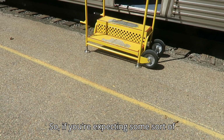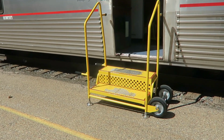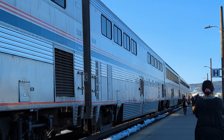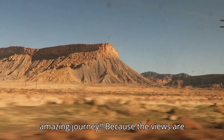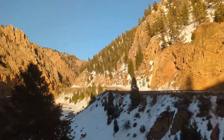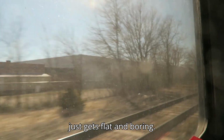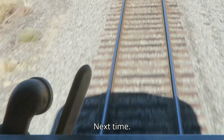So, if you're expecting some sort of Orient Express experience, well, this is not it. The room, the food, the service are so-so. Which does not mean this is not an amazing journey, because the views are mind-blowing. At least until Denver. Then it just gets flat and boring. Wait, I'll show you next time.